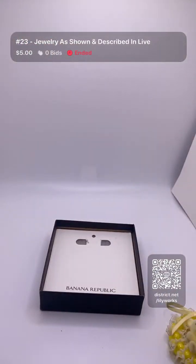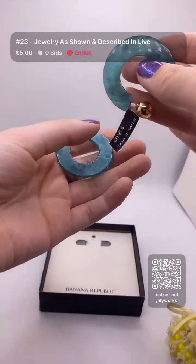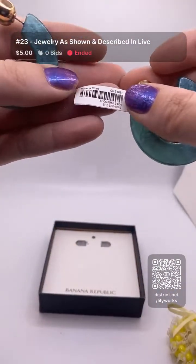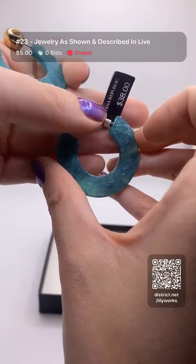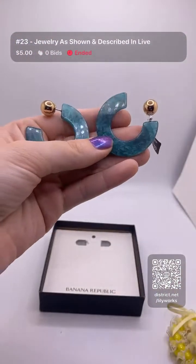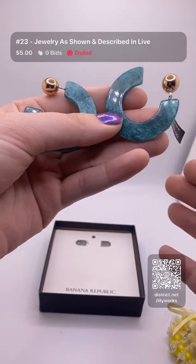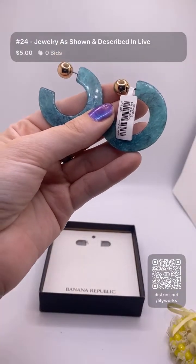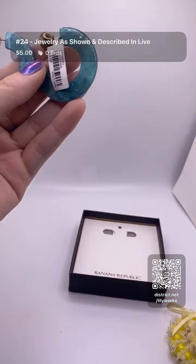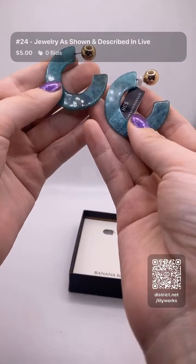They're going to measure approximately 1.5 inches. So these are lovely, new with tag, never been worn. You can see that tag on there. Peep that price tag. Okay, we'll start these guys at 5. So we are going to move these Banana Republic hoops to the stage. Brand new earrings, new with tag. These ones aren't vintage. These are modern, guys. But still super pretty. They're lightweight.